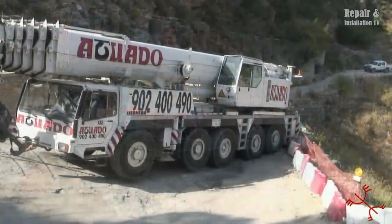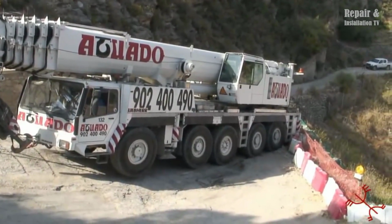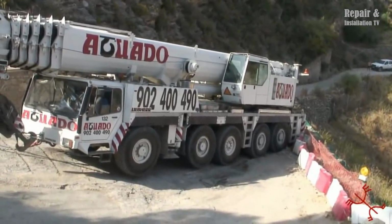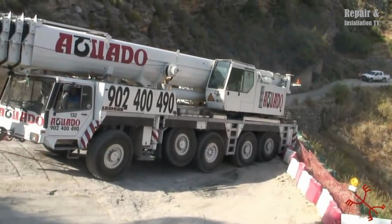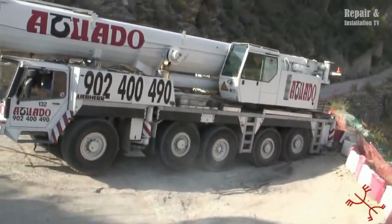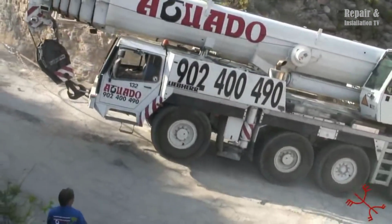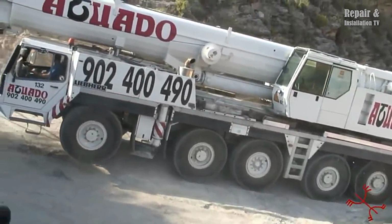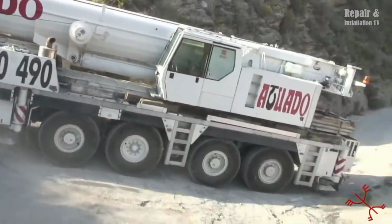As the pulling force is applied, the Liebherr mobile crane starts to rotate slowly, guided by the combined efforts of the two vehicles. The operator carefully controls the crane's boom and swing movements to maintain balance and prevent any sudden shifts. The rotation continues steadily until the crane has completed the maneuver, aligning itself with the road and allowing safe passage through the narrow bend.